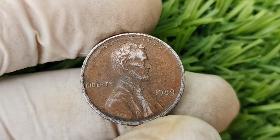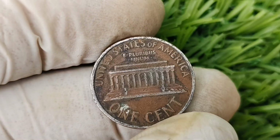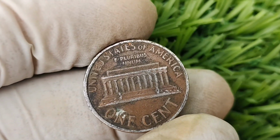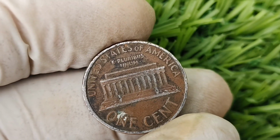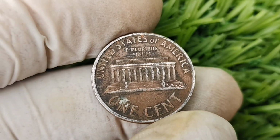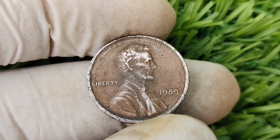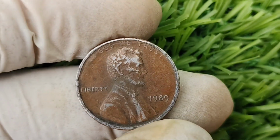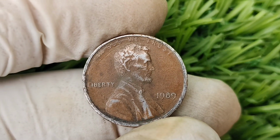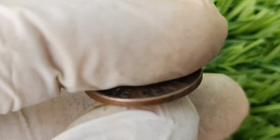And that's when the magic happens. You pull up your phone, start Googling 1989 no mint mark penny, and bam, there it is. You find out that this little guy could be worth $1.8 million if it's in the right condition. You drop your phone in shock, your heart races, and you think, this is the moment where I go from zero to millionaire. Okay, so maybe this exact scenario hasn't happened to you yet, but it's crazy how these things happen. You could be holding onto a $1.8 million penny and not even know it. This is why coin collecting is such a thrill.